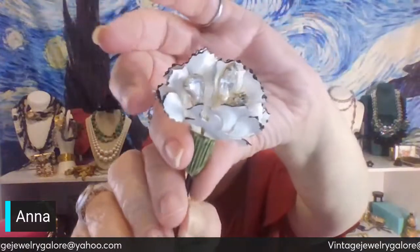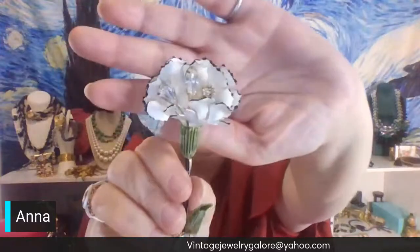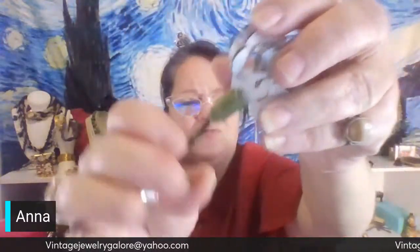Pronged clear rhinestones, like hidden backer. Beautiful carnation, with the tips colored black like they do. It does have a little fading up there. I don't think it takes away from it. But I have a pair of earrings that go with it. I'll start a little bit cheaper because of the fading, as you can see, but it's not taking away from it. It's beautiful on your jacket.